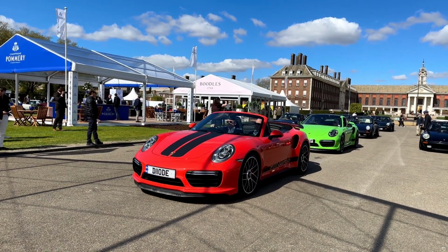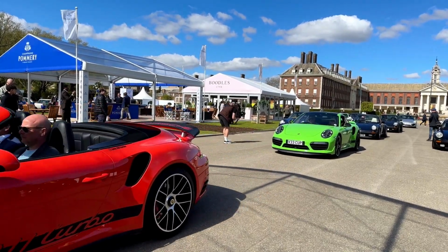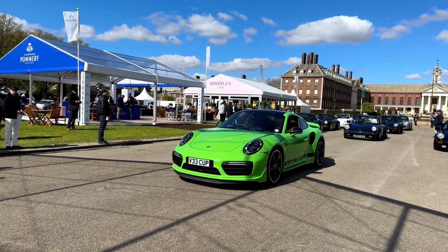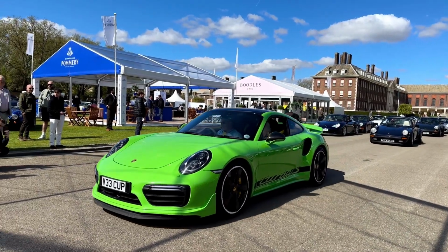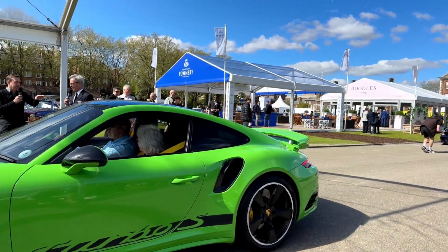So the spoilers in the early 70s models, they were designed to keep the weight on the back, weren't they? Well, they were designed to split the airflow to stop lift, which is different to generating downforce. Okay. Where some of these later cars, you see these later iterations, that's a mix of the spoiler and actually a downforce generating wing.